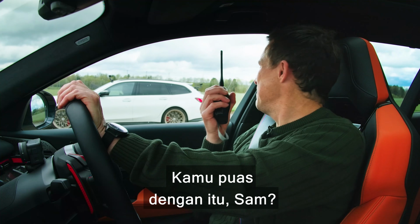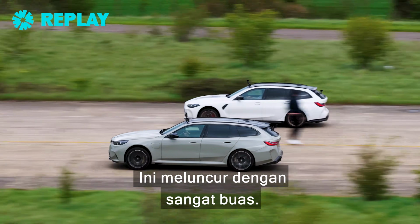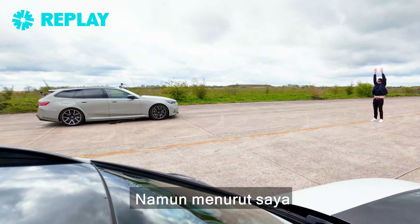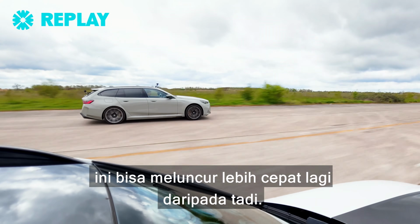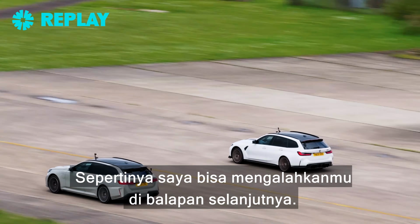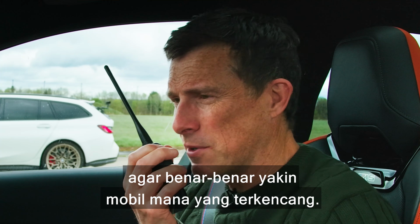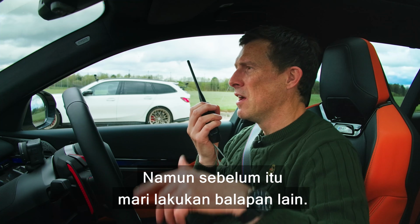Are you happy with that, Sam? This launches so hard, doesn't it? It's unbelievable. Thing is, I think this can launch even harder than it did. So I think I've actually got a good chance of beating you in the next race. We'll do best 3 out of 5 though, just to be sure which is the quickest. First though, let's do another race.